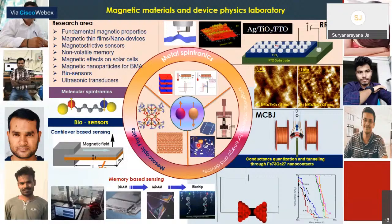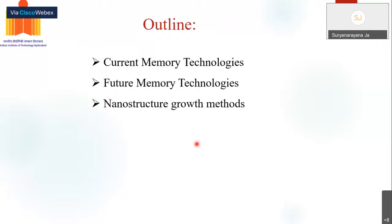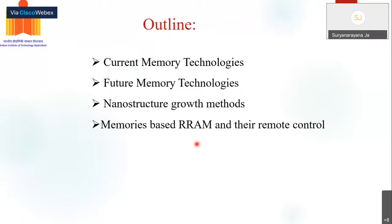Okay, with this brief introduction, I would like to go to the outline of the talk. Initially I would like to discuss the current memory technologies, then future memory technologies, then nanostructure growth methods, and then memories based on RRAM and the remote control, like how one can control the resistive random access memories in a remote way, and future work.